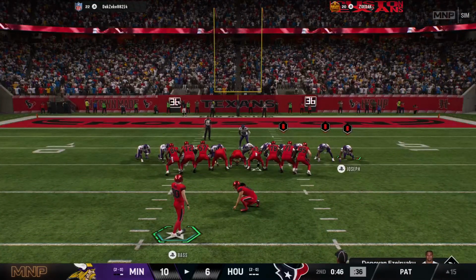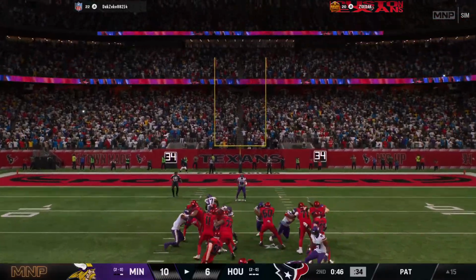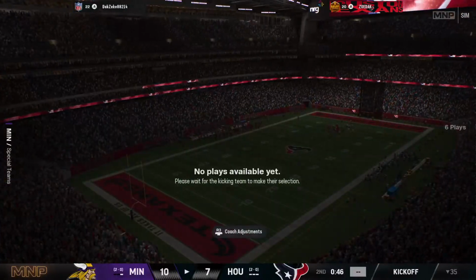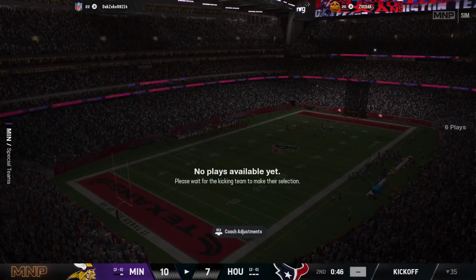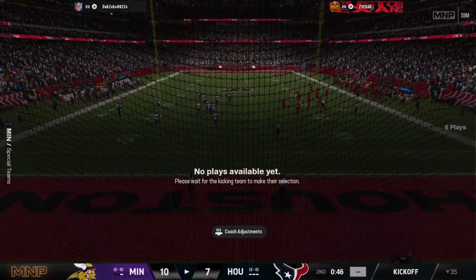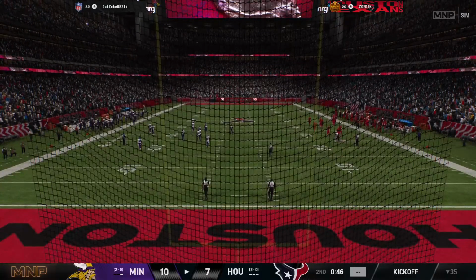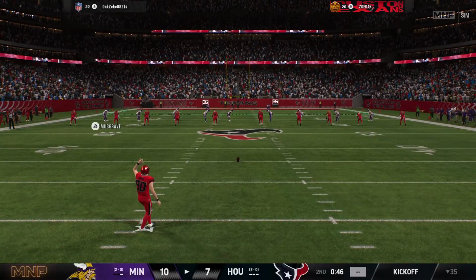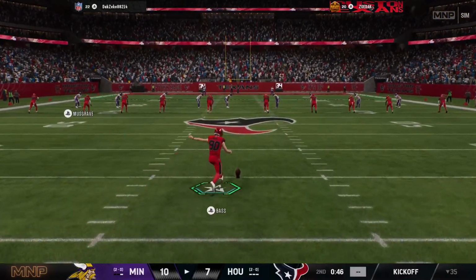Tyler Bass on now for the extra point. Right down the middle. It's good. And the Texans cut it to a field goal game. Texans 7. Tyler Bass set to kick off. Ball is set up and it's away. Just a 3-point game now.